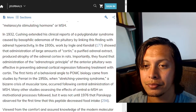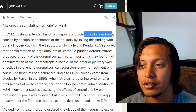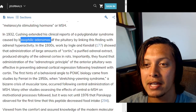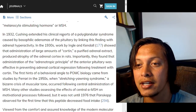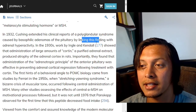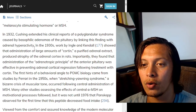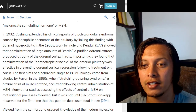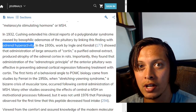So anyways, this polyglandular syndrome was caused by a basophilic cancer of the pituitary, and he extended his clinical reports by linking this finding with adrenal hyperactivity. So they were able to find a link, and the link was with adrenal hyperactivity.